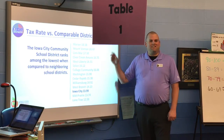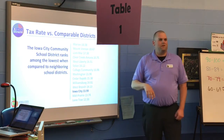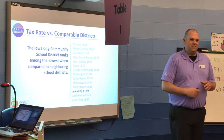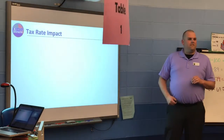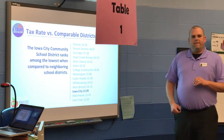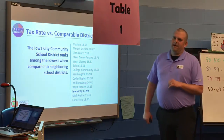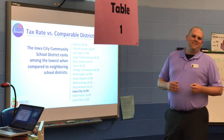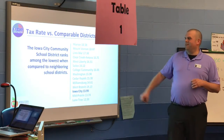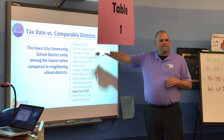If we wanted to max out our tax rate as well, we could do $600 million worth of projects. But we're not asking for that. What would be maxed out? I'd have to figure it out. It's a percentage. No, it doesn't cap out at 20. It would probably be closer to this up here.